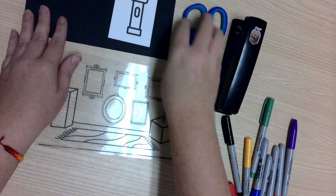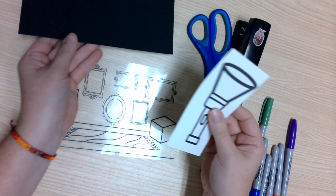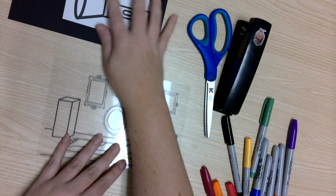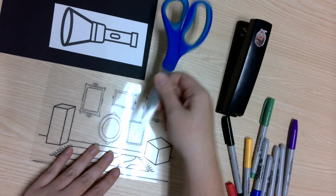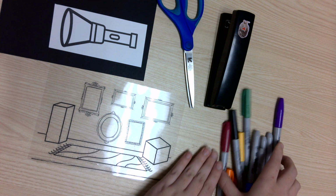Next up, we've got a piece of black paper, mine is cardstock so it's a little thicker, a piece of white paper, and again, I've printed out a flashlight design on this, but you could definitely draw your own. Just make sure to include the beam of light. We need some scissors, a stapler, and some permanent markers. It helps if you have different sizes of permanent markers to use.